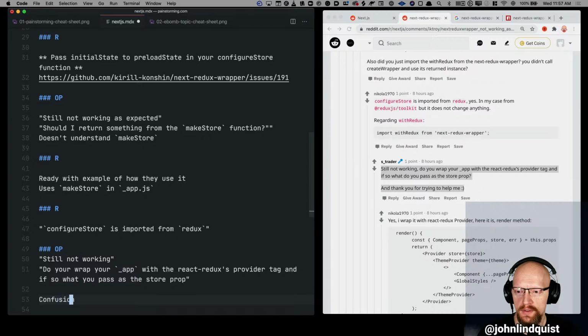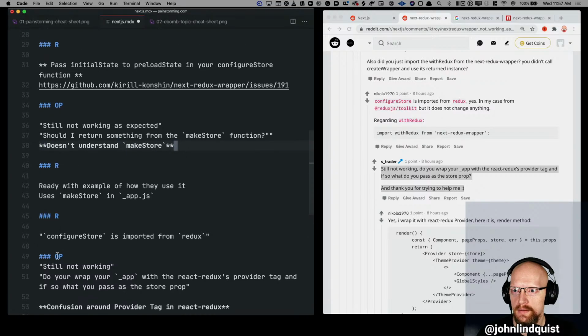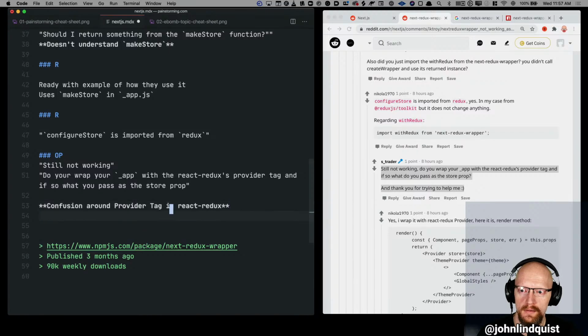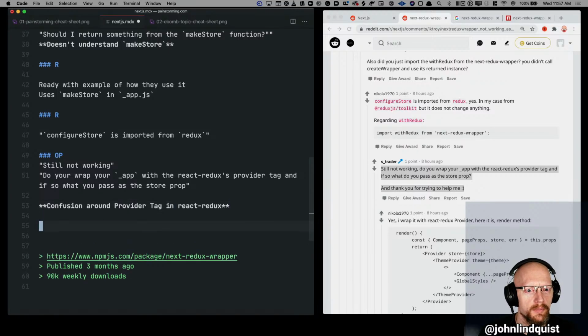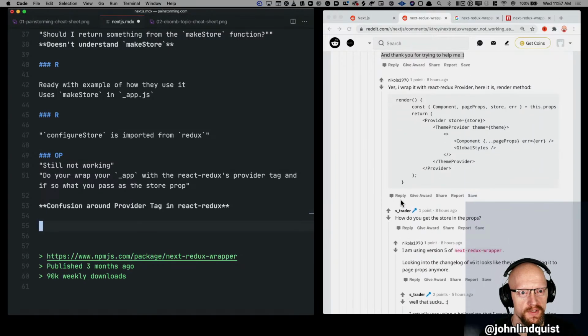So confusion around the provider tag in React Redux. There's another, like, let's highlight that one. Possible lesson. Yes, I wrap with, here is the render method. How do you get the store and the props?